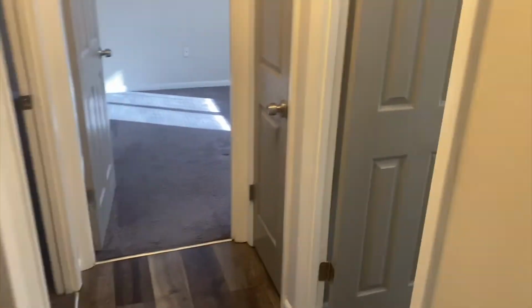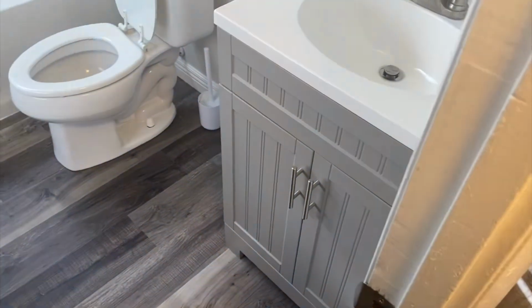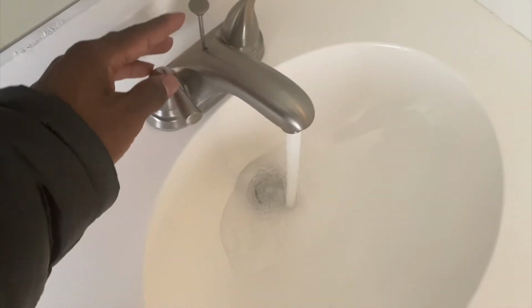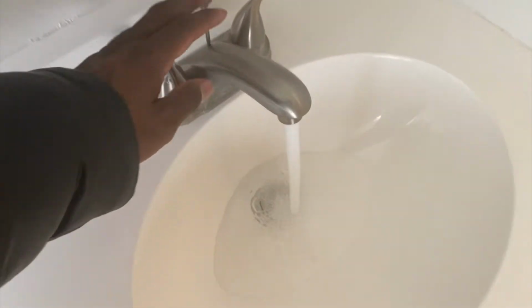All right, heading to the bathroom, you make sure that the door opens and closes smoothly. He did that to every room, all of the doors. He made sure that they open and close smoothly. And with the sink, the pop-ups have to be able to work. Got to be able to hold water in the sink. That's another thing.